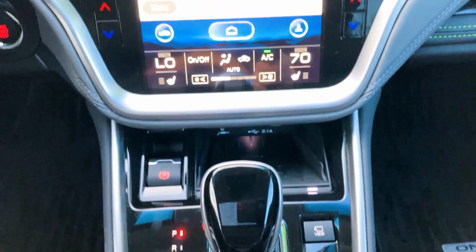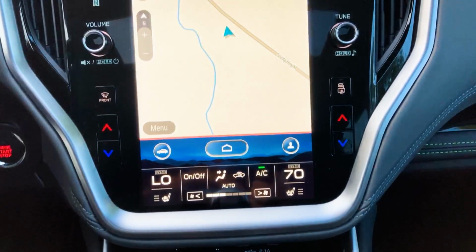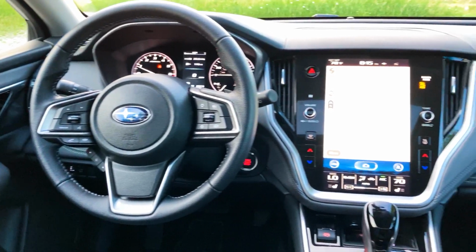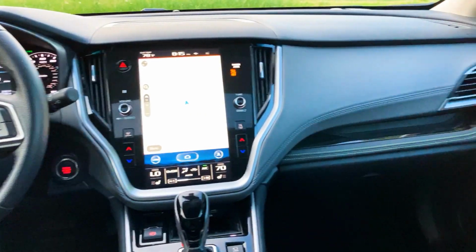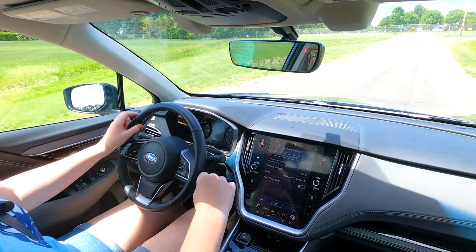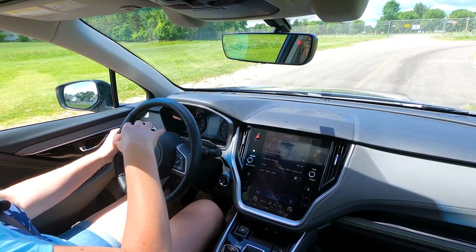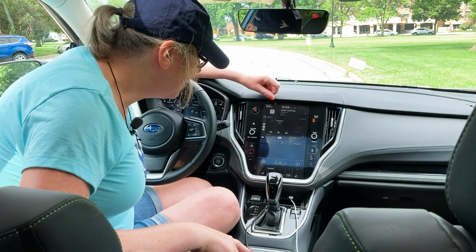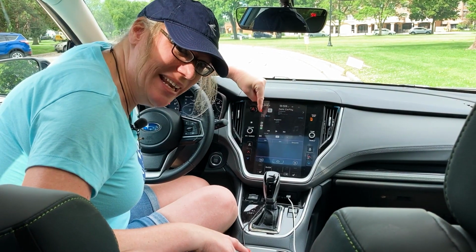This screen works well. It is slow to respond. And there's Apple CarPlay and all that sort of stuff in here. But it like doesn't change on the screen. Like it stays this little tiny thing. I'll show you that. Also featured in the 2020 Subaru Outback is Apple CarPlay. But look at how tiny the screen is.